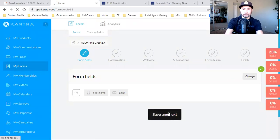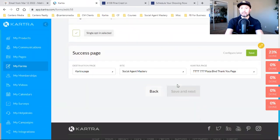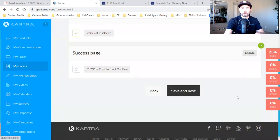We just need first and last name, save and next. The confirmation, we're going to go off of the success page. Okay, so single opt-in, that's fine. And then the success page is going to be a Kartra page, no site in particular, and there is the thank you page. So the success page is the thank you page. It's telling the system what page to take them to after they opt in.